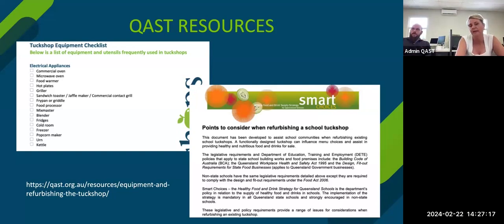what you could use. And then we also have the points to consider when refurbishing a school tuck shop. And that's a smart choices research resource. It's pretty old now, but I've reviewed it and it's still very relevant today. It touches on the design principles, and the purpose of this is really to move towards cooking more options within the school tuck shop.